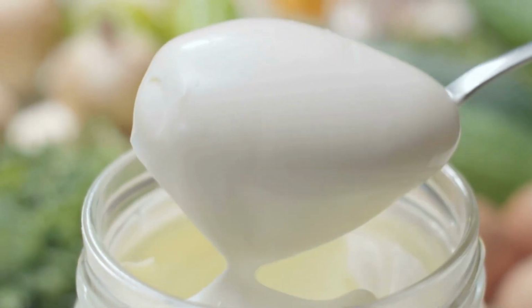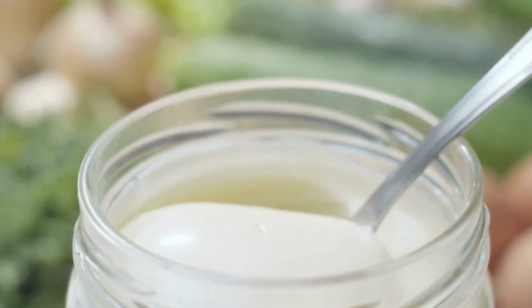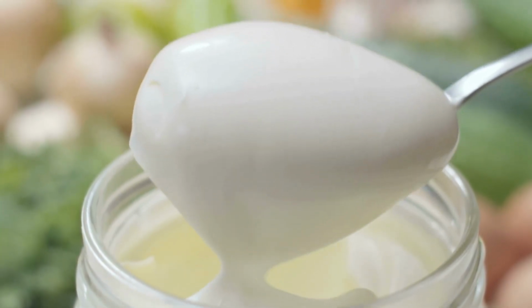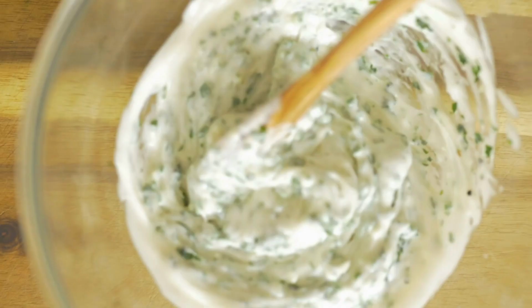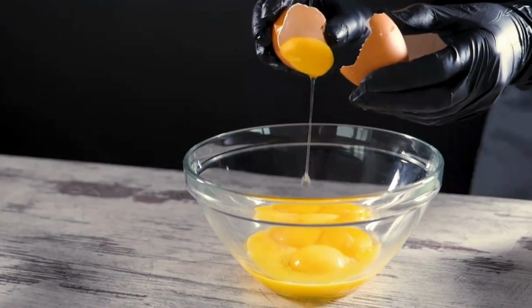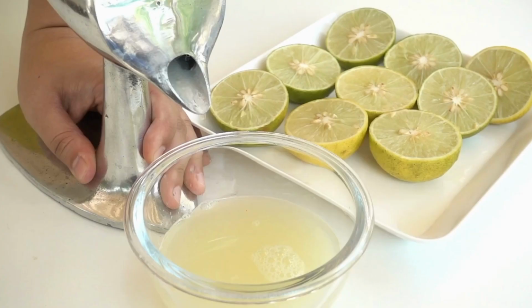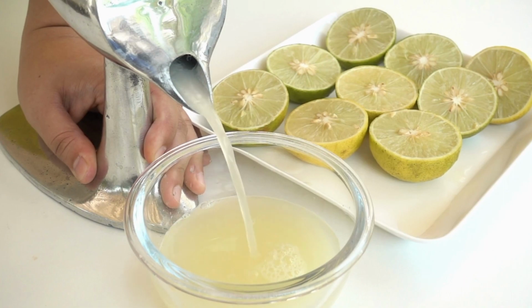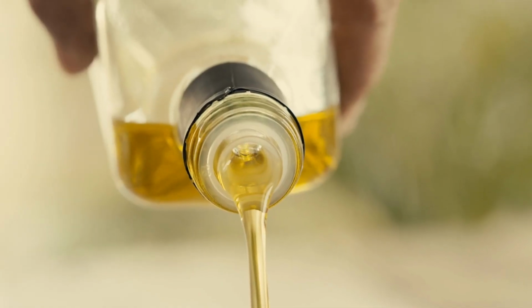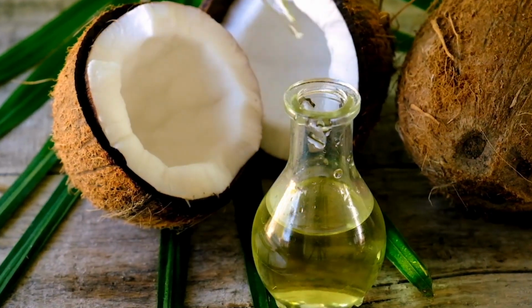For this recipe, we will use homemade paleo mayonnaise. Most store-bought mayo contains soy oil and sugar, neither of which are part of a paleo lifestyle. Let's do the mayonnaise first. Here are the ingredients. 2 egg yolks, 1 teaspoon of mustard, 3 teaspoons of lemon juice, 1/2 cup olive oil, 1/2 cup coconut oil, salt and pepper to taste.